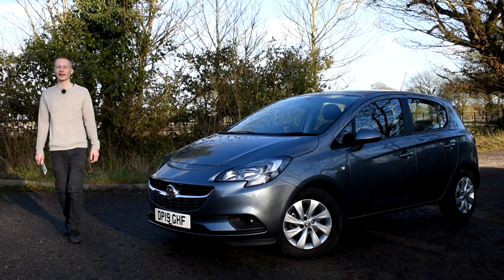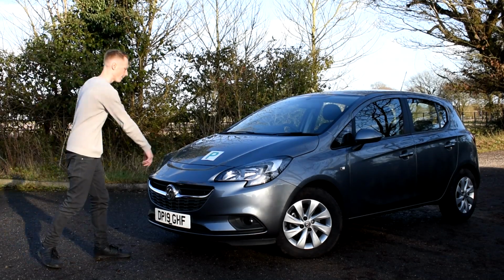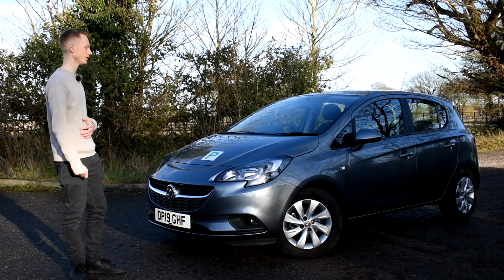Welcome to Worth Reviewing, and this is the Vauxhall Corsa. Hang on a second, there's something missing. That's right, because this car is what a lot of learner drivers here in the UK use to pass their test, or try to pass their test in.